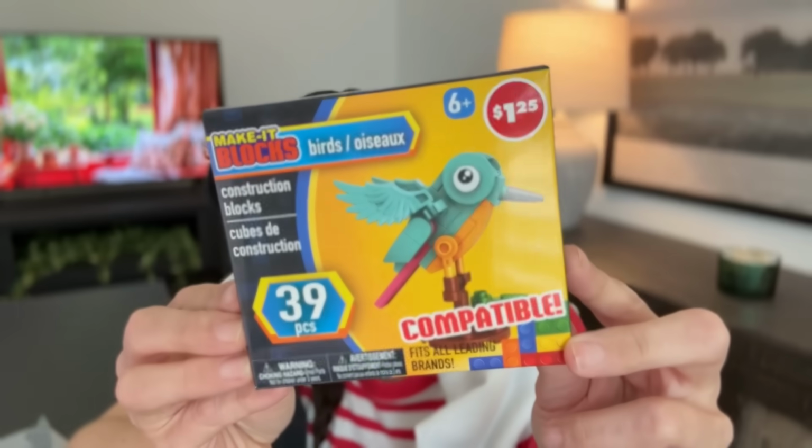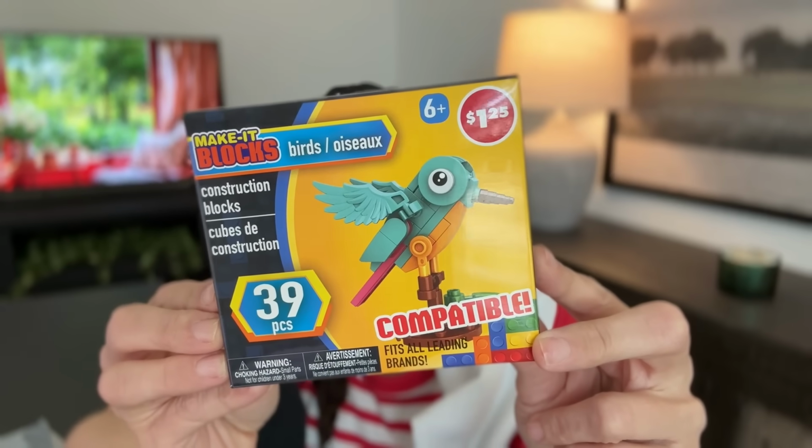So I found another one of the little Legos. This is this bird right here. He's so cute. If you didn't watch my Legos huge haul, jackpot, I'm going to link that video down below.